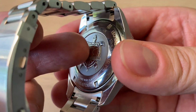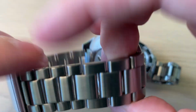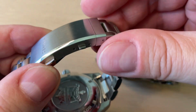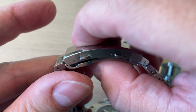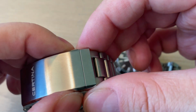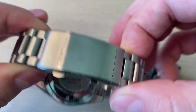Screw in case back, really nicely made. Then you have a really nice satin finished bracelet here with push pins, and then a lot of half links. We have the clasp here, which is a high quality fold over clasp, and then you click it, 2-button release, and then you have this on the go adjustment, which is actually the dive watch extension. I think the clasp is a huge plus for this Certina watch.